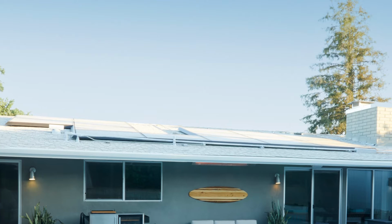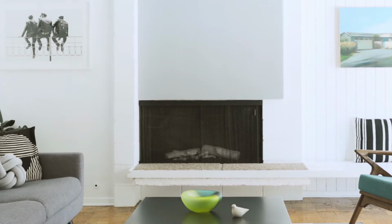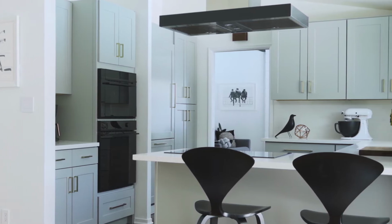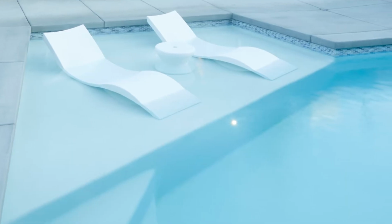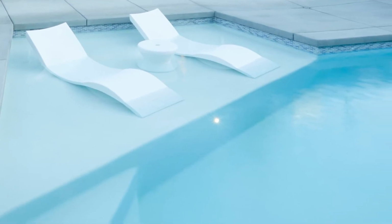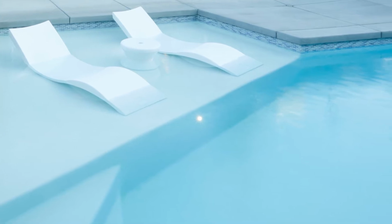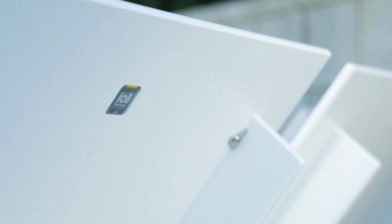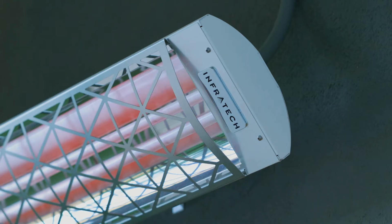Sustainability is everything for us. We have solar panels and Powerwalls, and we've taken out all of our gas appliances. So we wanted to make sure that when we did the remodel, we incorporated those same standards with all of the choices we made. We used a UV ozone water system, which uses a lot less chemical than a traditional pool. We also used the Loll furniture, which is made from recycled plastics. And we went with Infratech heaters so that we could use the electricity produced by our solar panels.